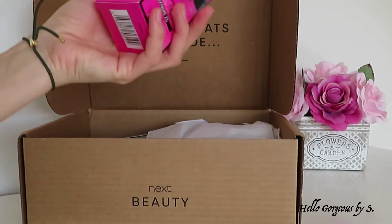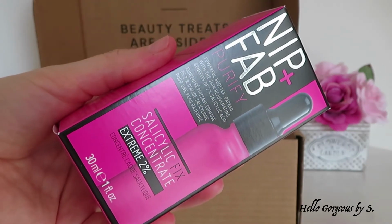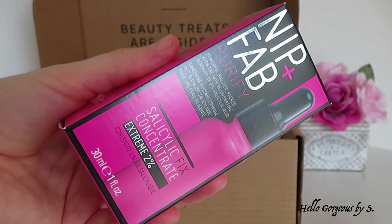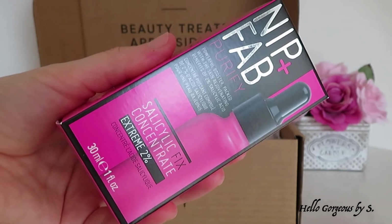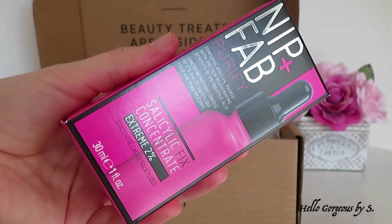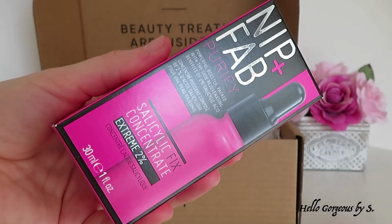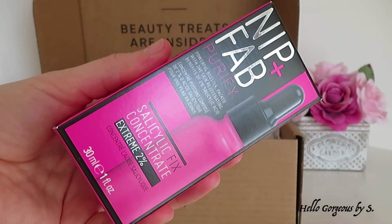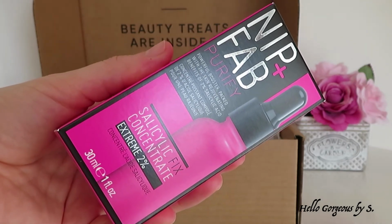First product from the Party and Pamper Beauty Box that we find is from Knit Plus Fab, Purify Salicylic Fix Concentrate Extreme. It's a 2% salicylic acid booster that will revitalize, cleanse and condition the skin. Salicylic acid will reduce the appearance of enlarged pores and oily skin. Niacinamide will improve uneven skin tone, and the lotus flower extract will control the oil production. It's a product that will be great for people with combination or oily skin types.